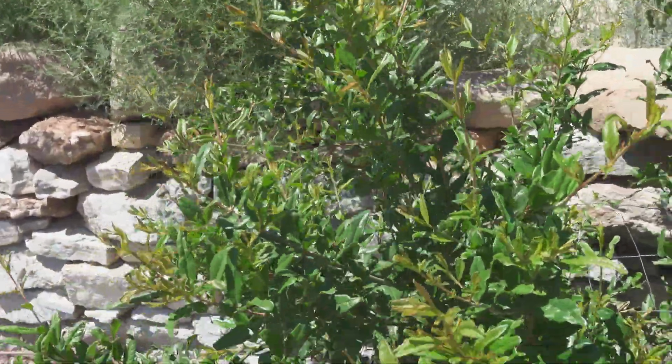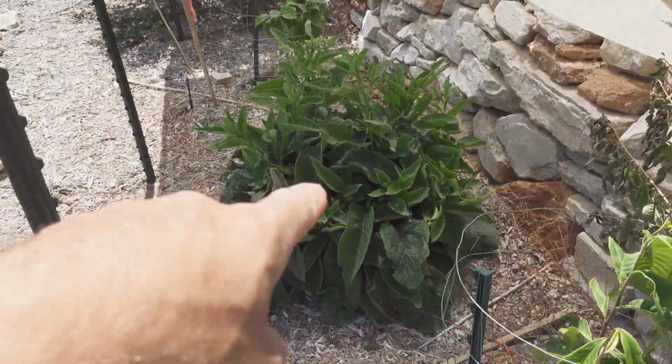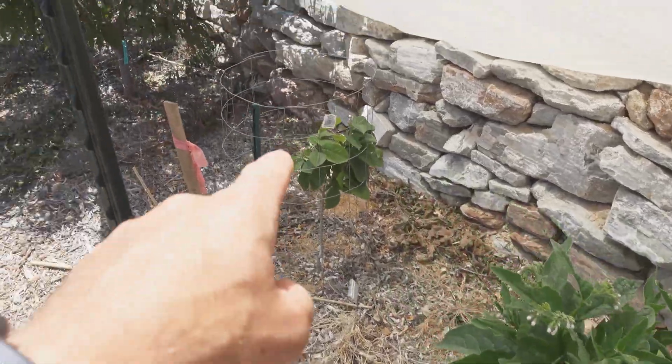This is a Parfionka pomegranate, and this heat is really starting to make this thing grow. It had a hard time starting this spring. This pawpaw, doing pretty good. More comfrey, got to chop and drop that thing. Here's another pawpaw.